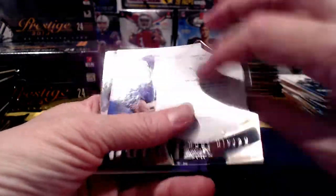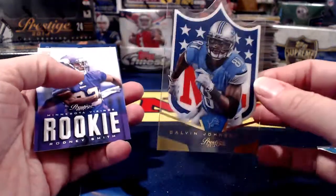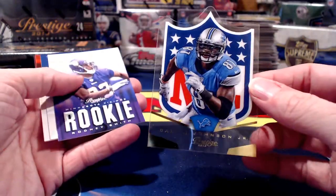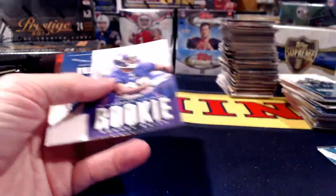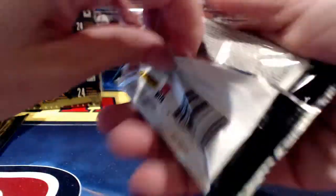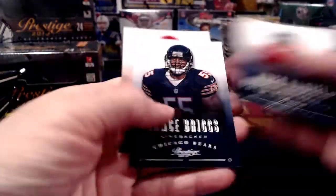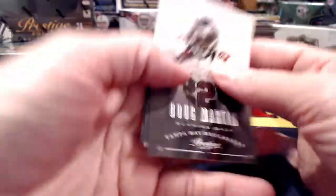Justin, you had the Packers in this break too, right, man? So you're taking that Eddie Lacy home, is that right? Calvin Johnson, I don't know. These are technically probably not acetate, but whatever you want to call it. It is definitely die cut, and it's on a plastic type card. That's Nassib. That's another one you see quite often in 2013 products. Yeah, the Eddie Lacy's definitely worth the price of admission for you there.